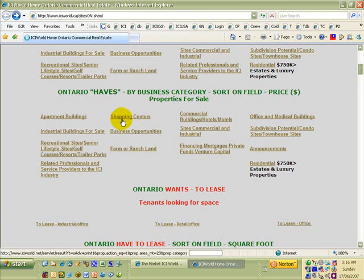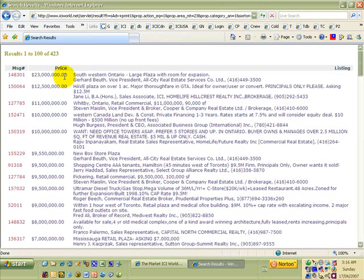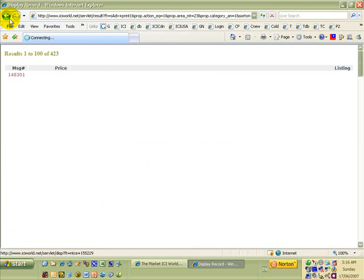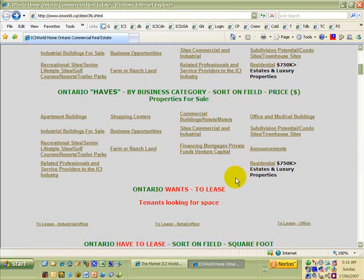If you're interested in shopping centers, simply click on shopping centers, and you'll see them all nicely sorted by price here. And if you're interested in any one of these, you simply click on that message number, and you will have the full contact information for the broker who's got that particular shopping center.